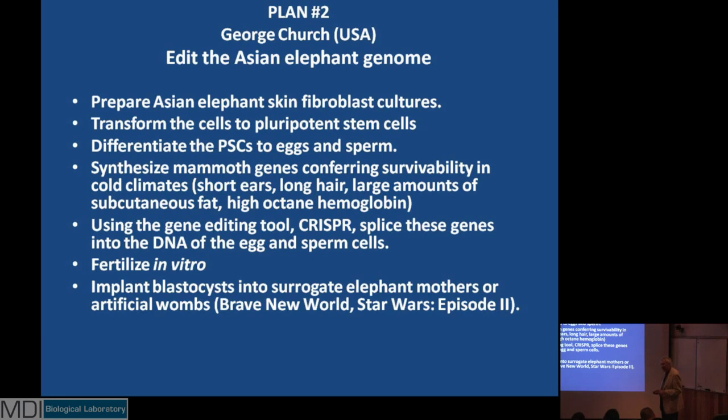So, plan number two. George Church, who is at Harvard in the USA, says, well, we don't have to make a complete mammoth. Why don't we make a partial mammoth out of existing elephants? So here's what he is working on, and he's made some progress with this. He wants to edit the Asian elephant genome. And the way to do it is you prepare Asian elephant skin fibroblast cultures and then transform those cells to pluripotent stem cells. And I'll say more about that later on. You differentiate the pluripotent stem cells to eggs and sperm. And this can be done.